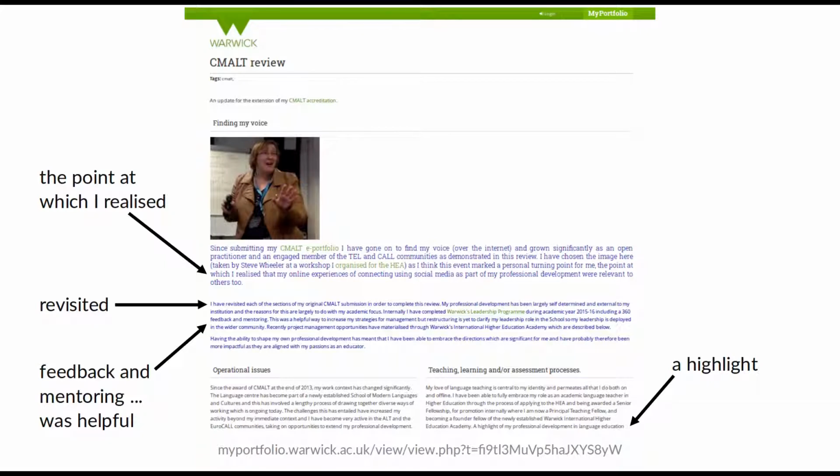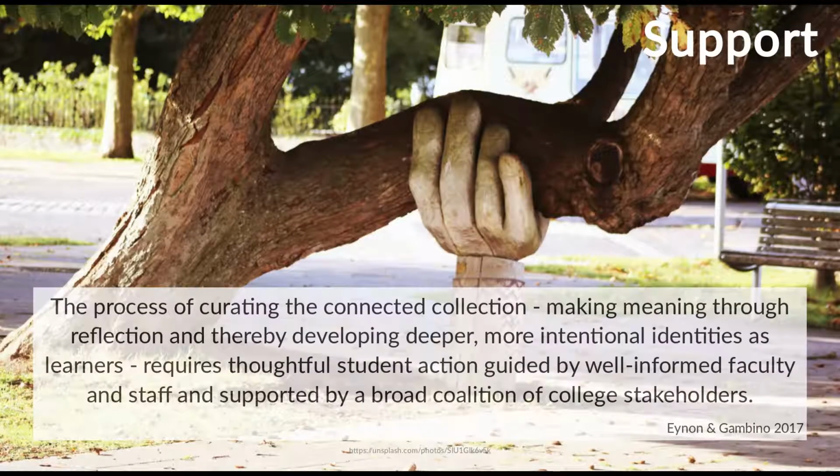So those are the examples, just very briefly, to see that portfolios are curated collections of evidence that also engage people. But that doesn't come on its own. No student is born to create portfolios well, and therefore we do need support.